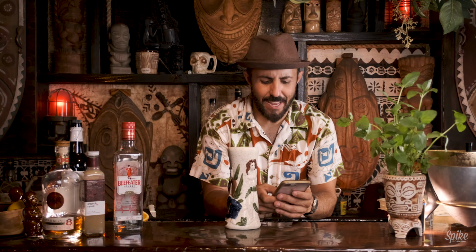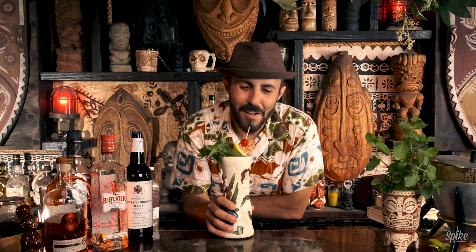This is such a tangy cocktail. It's tangy. I just tried to drink out of the toothpick. All right, we gotta stop this.